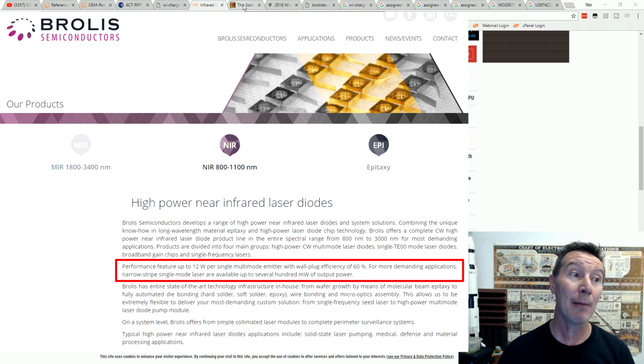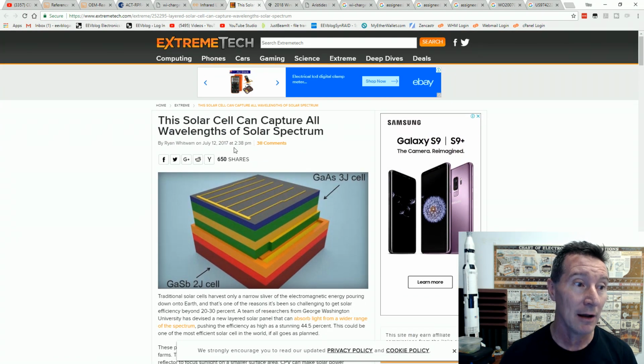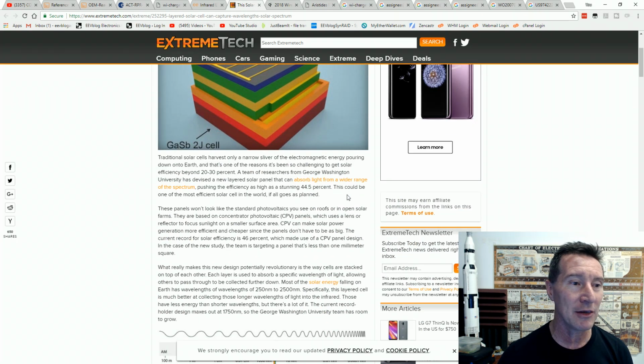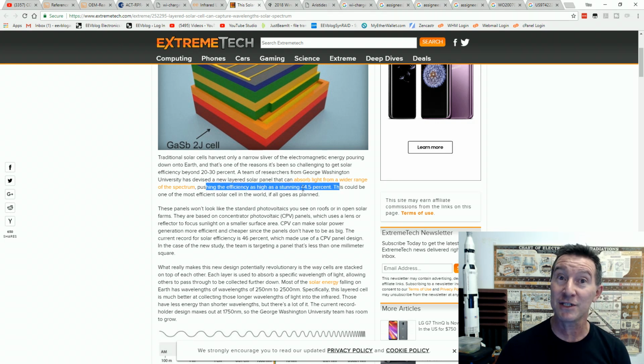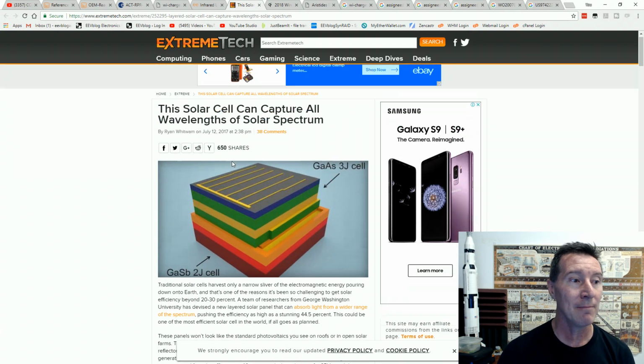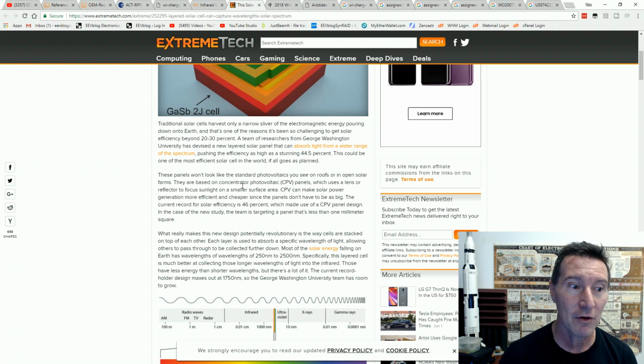Now, of course, the other end of the system needs the solar receiver, the solar cell. In this case, it needs to be specifically designed to accept the bandwidth of the near infrared. This solar cell can capture all wavelengths of the solar spectrum, and you can go into details, I'll link all these down below, pushing the efficiency as high as a stunning 45%. This is very recent, July 2017. I don't know if these are on the market yet.